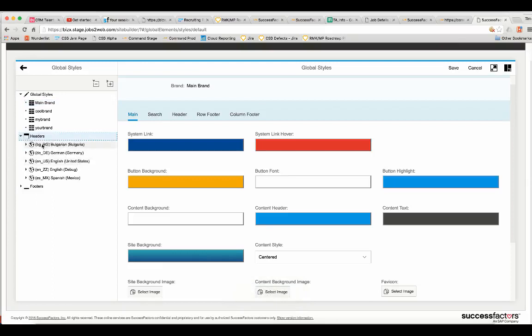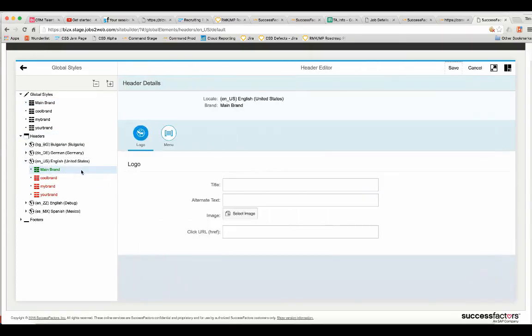So if we look at headers, you can see that we have locales here, and the locales will be visible throughout the whole site. So this structure on the left here allows different languages and different brands to be customized in different ways. So if you wanted to have different settings for your Germany or German locale, you can do that, and you can have a different look and feel for the header for your main brand in German.